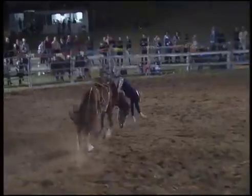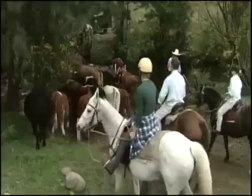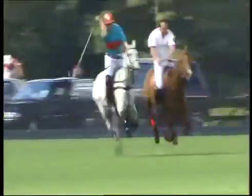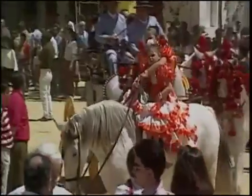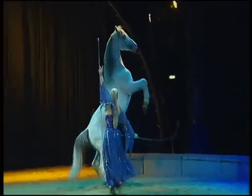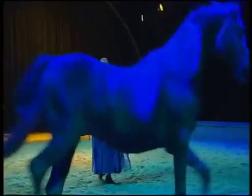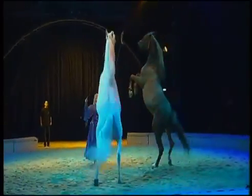From rodeos and races to the roundup. From polo tournaments and stylish Spanish festivals. We'll follow the modern horse through a range of uses, and we'll check out their stunning public performances.